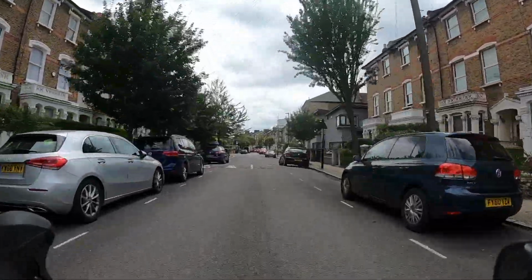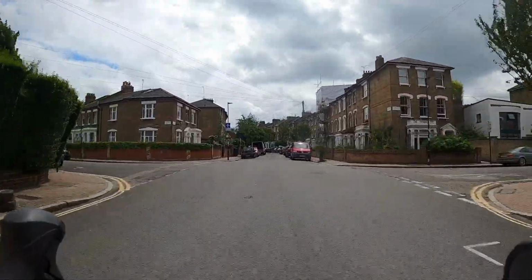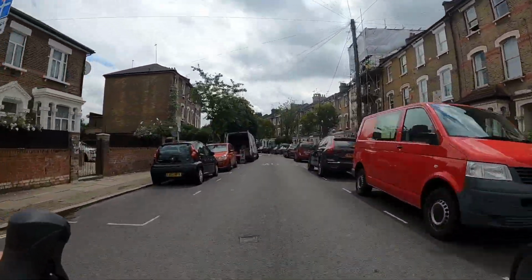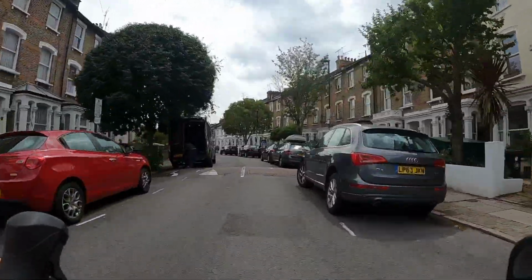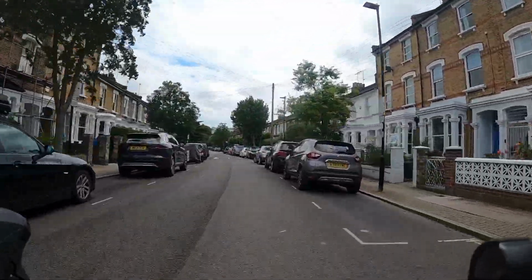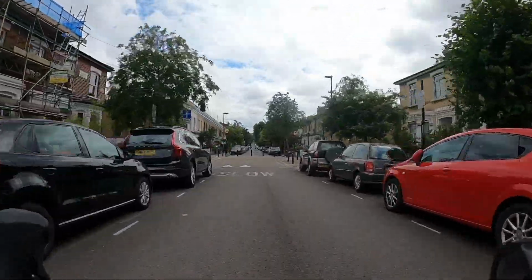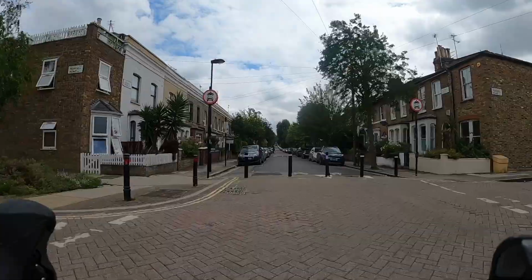So it's a similar story on these roads. We're not cycling in cycle lanes or anything like that, we're on the main carriageway, but you're not going to run into any traffic at all really. The only downside I'd say of these roads is there's quite a lot of parking on both sides and there are a lot of deliveries to these houses, so it can be a little bit narrow, so watch out, but generally I'd say it's a pretty nice ride.